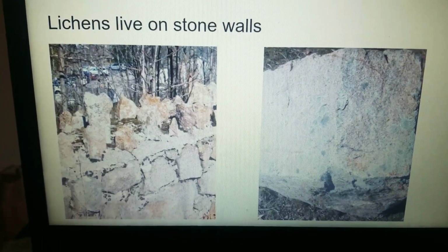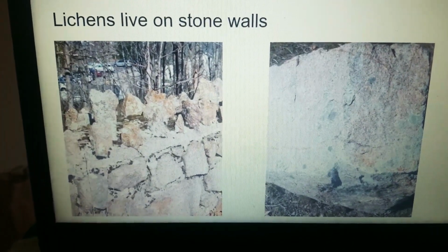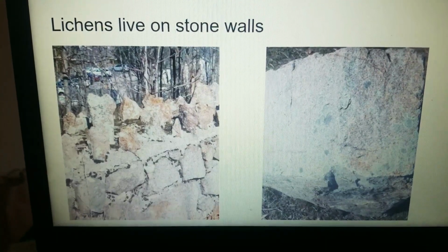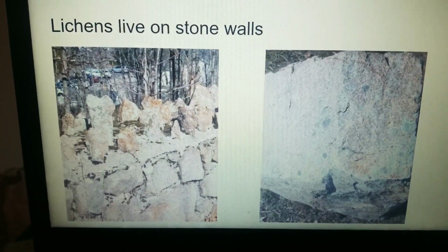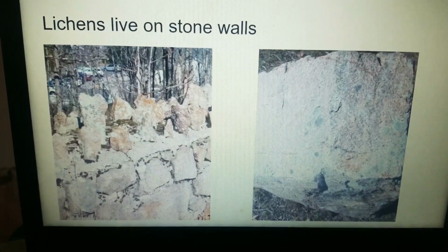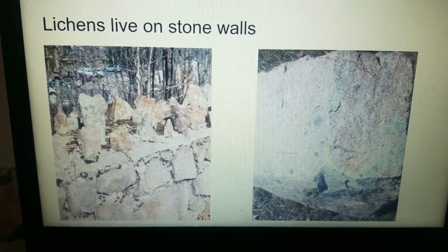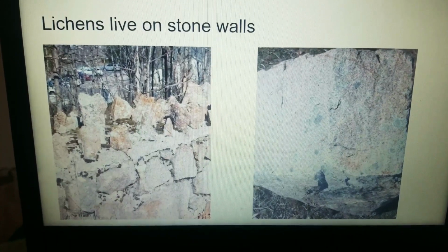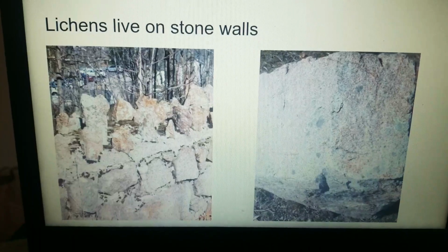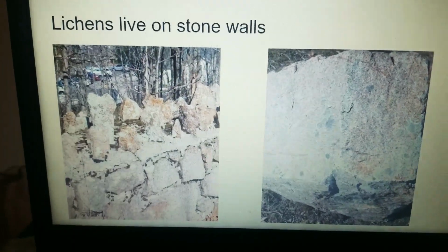This one was the most exciting to me. I actually saw a stone wall where there were plenty of lichens living and growing. I was really excited by that. Over the weekend, did you see any lichens outside? If you know where to look on wood, rocks, and stones, they really are all around.